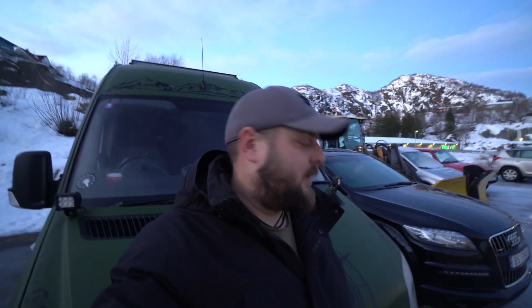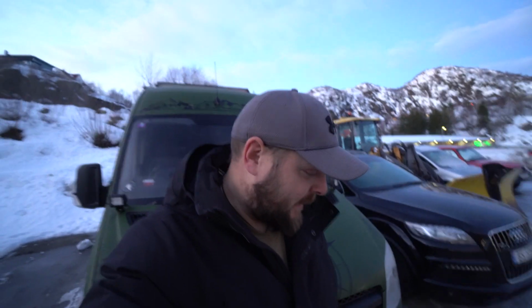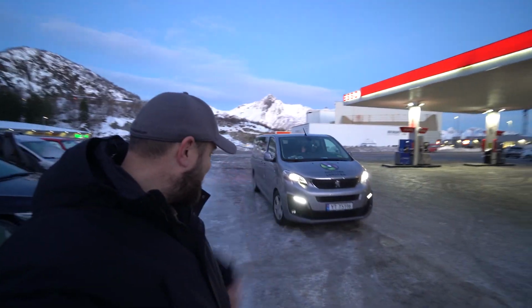Keys are handed over, and Odd Petter has kindly offered to come and take me to Svinøya, which is where I'm going to be spending the next few days while the van is fixed. Speaking of Odd Petter, there he is. Hi.